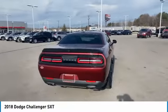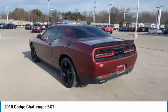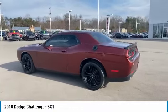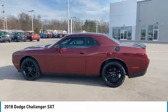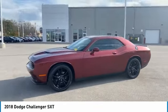Tire pressure monitoring system, touring suspension, emergency braking preparation, hood scoop, front spoiler, traction control, stability control, roll stability control, battery saver, perimeter alarm. Is love at first sight really possible?